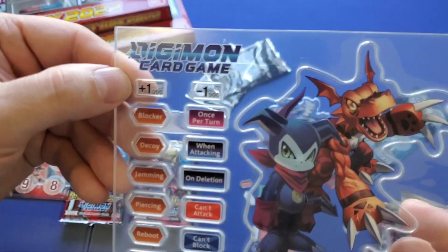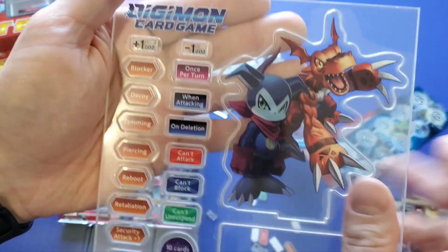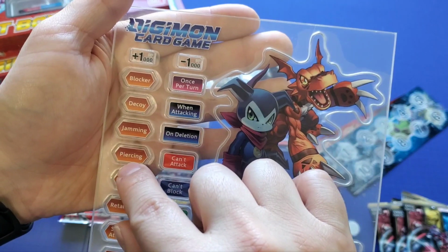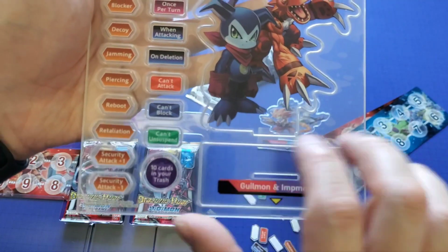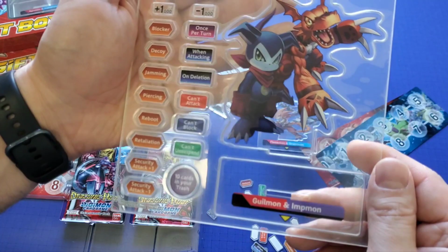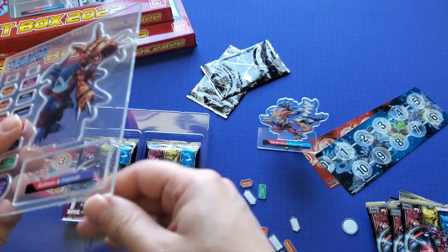So there's a plus one and a negative counter. There is a blocker once per turn, decoy, I don't know what decoy is, when attacking, on deletion, jamming, piercing, can't attack, reboot, can't block, retaliation, can't suspend, 10 cards in your trash, security plus one, and minus security plus one. So that's pretty much what they all say.